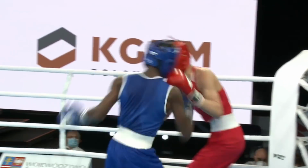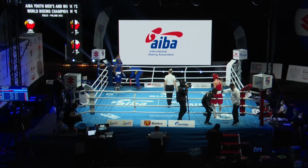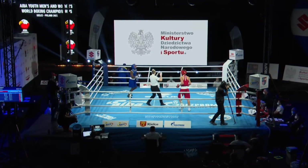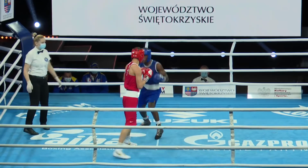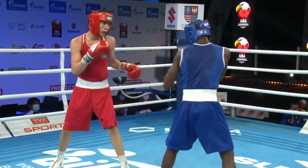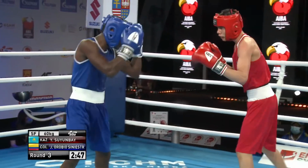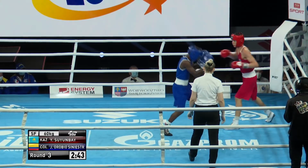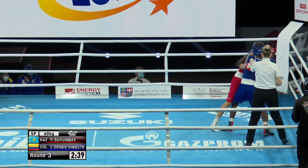Seconds out, please. So it's the third and final round here. We've got Yelnur SUYUNBAY of Kazakhstan in the red. This is the first semi-final in the men's lightweight division. He's up against Jhon OROBIO of Colombia, and it's SUYUNBAY who's got a handy lead. What at this point you would say is an unassailable lead, given what we've witnessed in the opening 2 rounds.